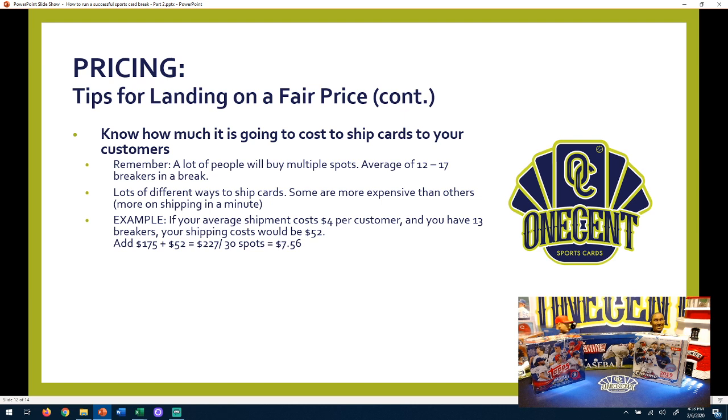And the other thing on shipping is there's a ton of different ways to ship cards. You can FedEx things, that's expensive. Most people do USPS, but some are more expensive than others, and I'll have a little bit more on shipping in a minute. So if we go back to our example, if the average shipping cost is $4 per customer, and let's say you have 13 breakers, your shipping cost is going to be $52.